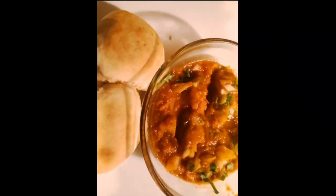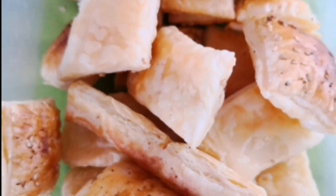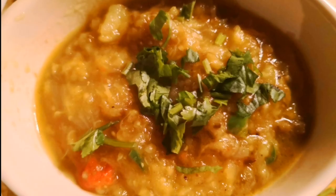So my dear friends, that's all for today. And right now I am waiting for next summer. And until then, I am cooking at home and enjoying my time with family. And I will show you my garden again next summer.